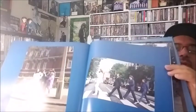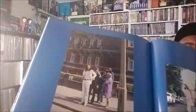We've seen a lot of these pictures before. Shots of them, you know, getting ready to take the iconic photograph for the album cover. But to have them all here in a book that accompanies the album, really nice. So I won't show you every picture. I couldn't if I wanted to. It'd take too much time. But really good stuff here, folks.